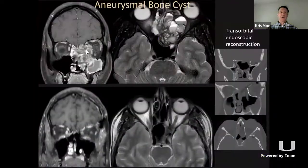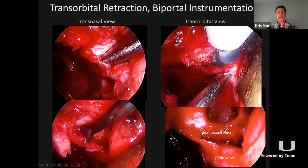Here's an aneurysmal bone cyst, and here's pre-op and post-op, and you can see the extent of the bone, both on the anterior cranial fossa and orbit that we've removed, and again, preoperative and post-op. And here we've done the reconstruction through the orbit, and it mimics very nicely the patient's premorbid anatomy. And in fact, after this resection, she had diplopia only in far lateral gaze.